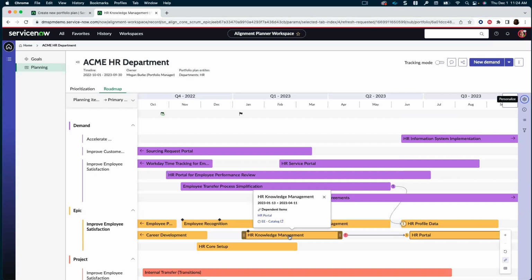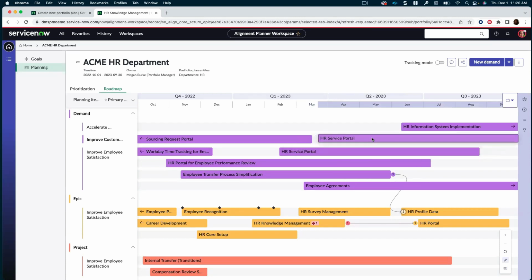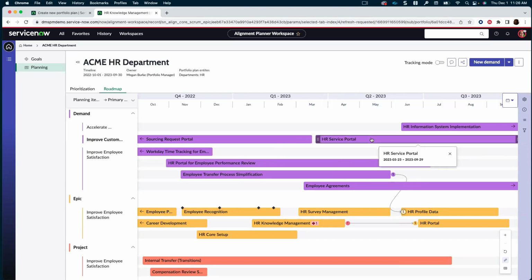So this is that item that we looked at on the prioritization tab, where we were able to see the different dependency items, or say I wanted to relate it to a different goal. For example, maybe if instead of improve employee satisfaction, it were improve customer satisfaction, I could easily move that up and drag it there. And now it's related to that specific goal.